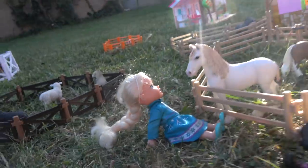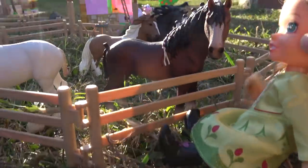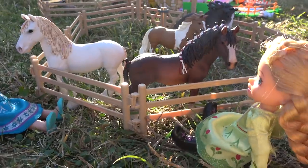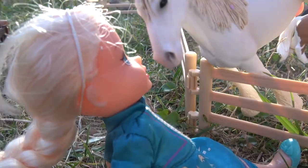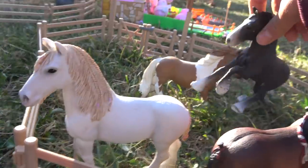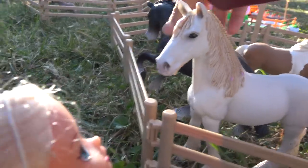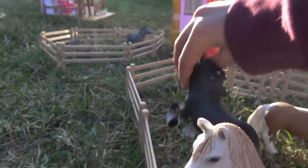Hi, what's your name? Her name's Sugar. His name is King. Oh, you're super cute. Oh, I love you. Hi, Sugar. Hey, Shuggy. Oh, so cute. Is that Storm? Yeah, he's a bit unschooled.